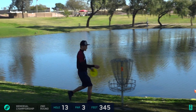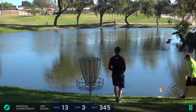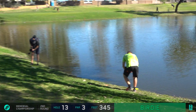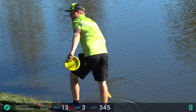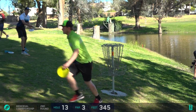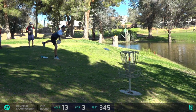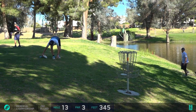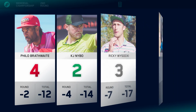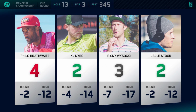The straight-at-it shot's not something I ever thought about trying. Oh. Looks like he's safe. Yeah, birdie. I just got barely safe. Nice. And Rick tapping out a par right here. Almost had it. So 2 birdies for KJ, closing down to 14 there. Yeah, 2 birdies on that hole. That's pretty good. Rick with the 3 and Philo with the 4.